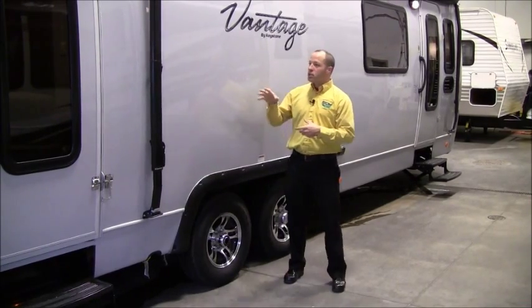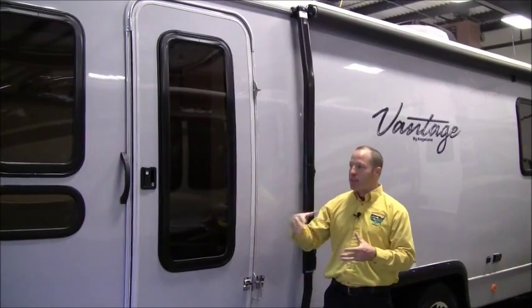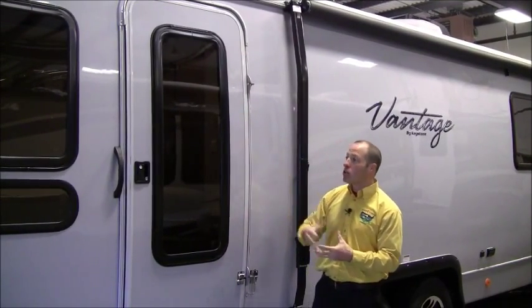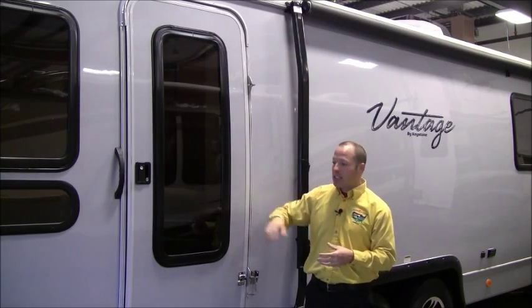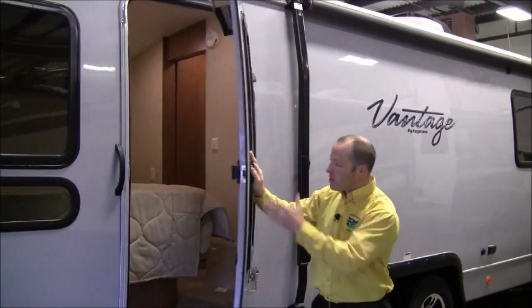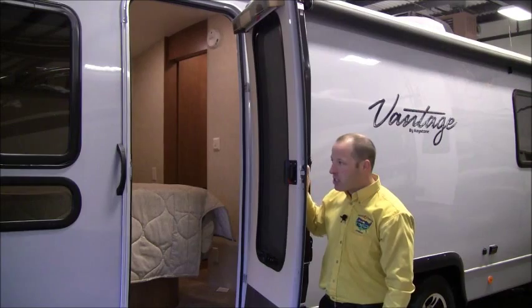If we go back a little bit too, you're going to notice here on some of the windows. Why do these windows look different? These are called frameless windows. They actually seal from the inside. There's no exterior extrusions, so it seals from the inside. A more classy look, a dark tinted safety glass to it all the way around. If you come to the door here and we open up the door, you'll even notice the door's got a slope to it, because that's how they're getting that extra 6 inches on this trailer.